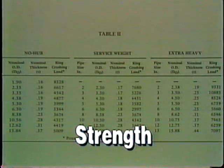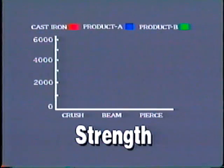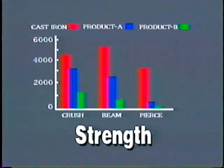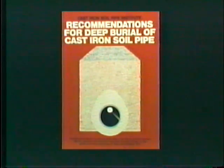Strength? Cast iron DWV systems are the strongest of all and last like no other, like the fountains at Versailles. Commonly, 100-year-old installations are still functioning all over the world. In crushing, beam, and piercing tests of 3-inch pipe samples, cast iron's strength advantage over the average of the other tested products was 300 to 1,000% better. Hub and spigot soil pipe has been known for many years to have very high crush strengths. Readily available and easy to use with neoprene compression gaskets.